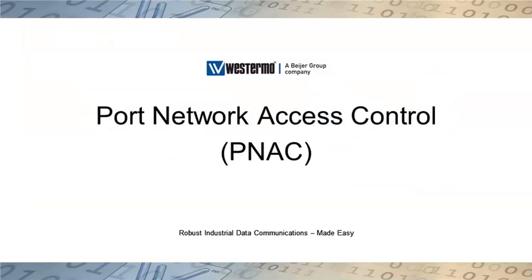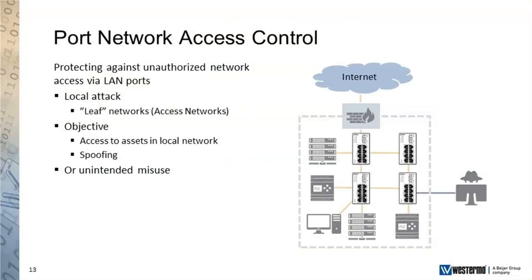Port Network Access Control, or PNAC as it's an acronym. What is this about? As I mentioned, it's about protecting against unauthorized network access via your local area network ports. So this is what we call a local attack. The attacker needs to have some kind of physical presence in your vicinity. So it attacks the local networks or access networks where someone would like to hook into your infrastructure. And the objective could be to get access to your local resources, your different assets in your local network, but it could also be different kinds of spoofing attacks to other parts of your local network or to the outside.